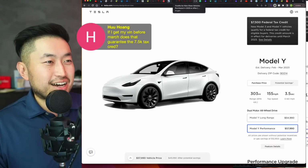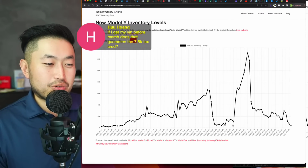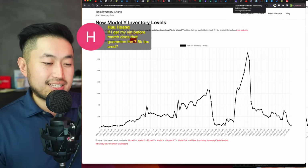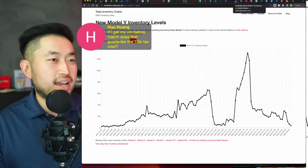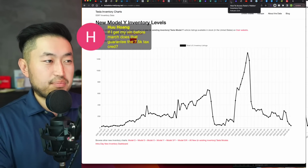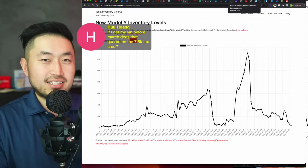And spoiler alert, Model Y inventory is starting to basically go down to zero, back to what December levels were when they had that $7,500 tax credit. And I've isolated down to 5 different types of inventory that Tesla actually has. The first one, of course, is the new car status, which is just a new car that's in inventory.